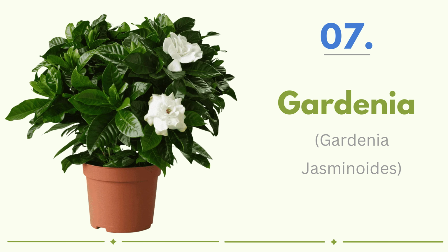Gardenia is straight up a heartbreaker. It smells like heaven. Those creamy white flowers put out this rich, dreamy scent that fills a whole room, but getting it to bloom indoors? That's where the heartbreak comes in. It's ridiculously picky about everything.